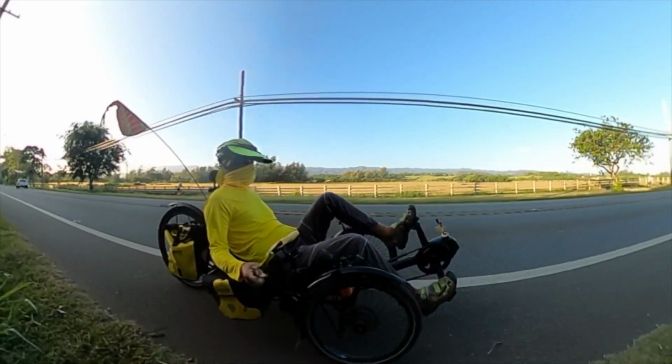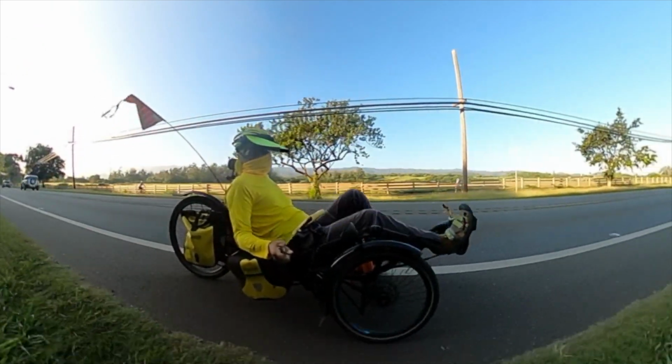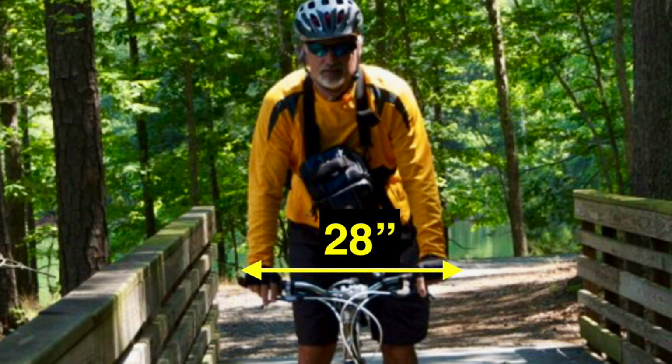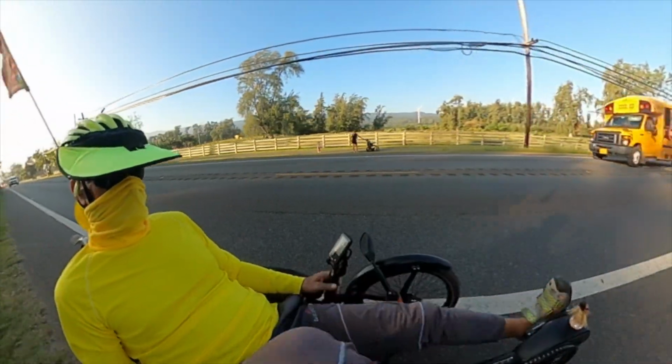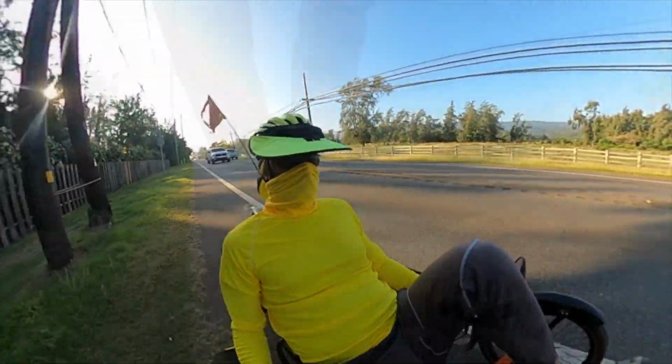A lot of people think the recumbent trike takes up much more room on the shoulder of a road. But if you measure wheel to wheel, that's 33 inches for a trike, and if you measure the handlebar on a diamond frame bike and the shoulder width of the rider, you're looking at around 28 inches. So that's about a 5-inch to 6-inch difference there. So overall, we're not taking up that much more room on the shoulder of a road.